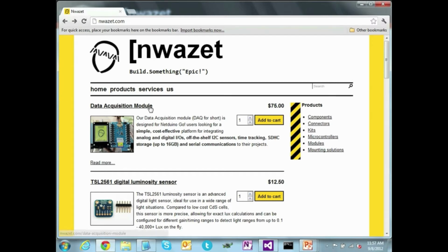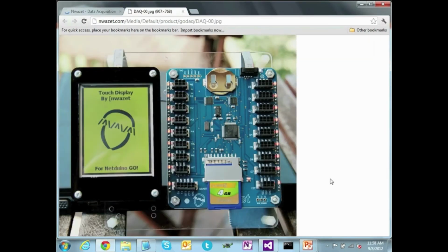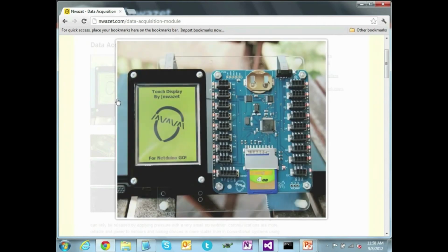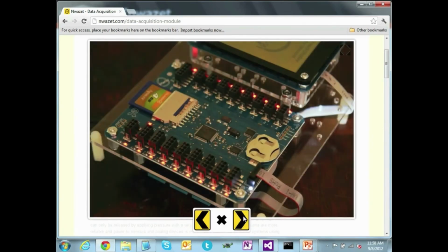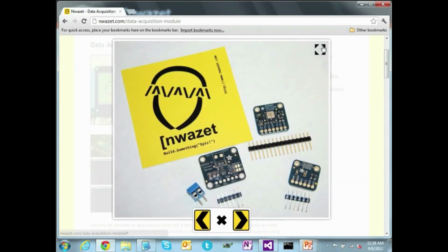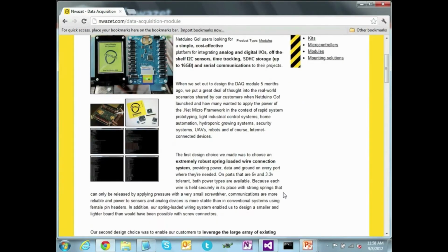So we have products. You can look at the product details here. You have an image gallery. Oops, what? I don't know what happened here. Oh, the script wasn't loaded or something because of the crappy bandwidth we have here. Yeah, so we have image galleries with zooming and everything that you would expect.